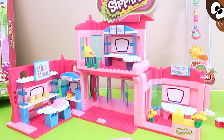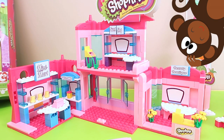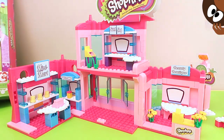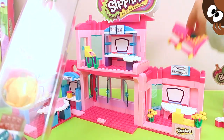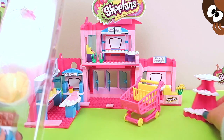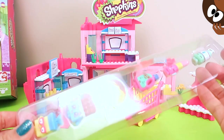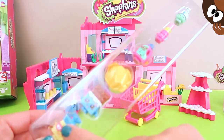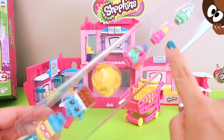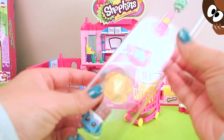Awesome. What do you think, Cheeky Monkey? I think that's really cool. I want to see what the surprise mystery Shopkin is, though. Oh, right. I almost forgot. Thanks for reminding me. Oh, cool kids. This is the most important part. Here, let's just move this back. Put this here. We have, how many do we have here? 1, 2, 3, 4, 5, 6 new Shopkins to unwrap.